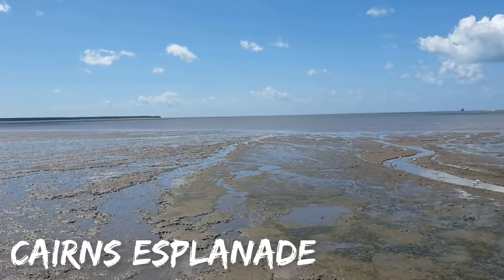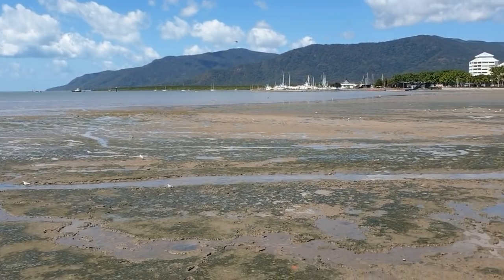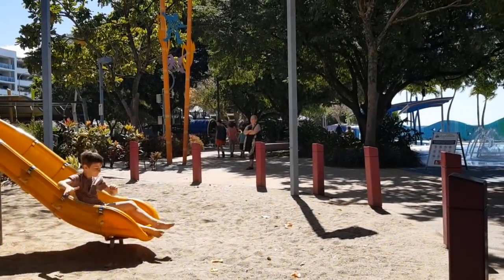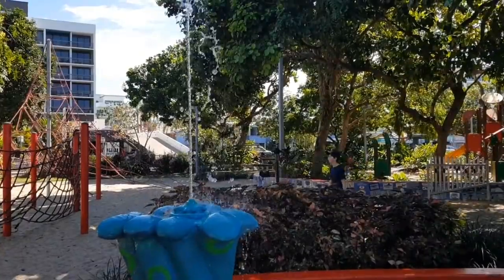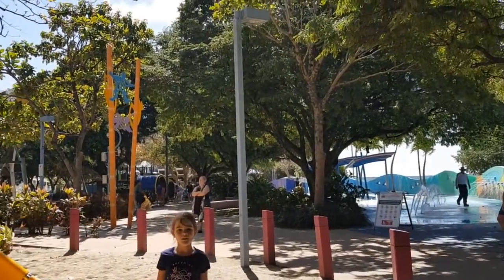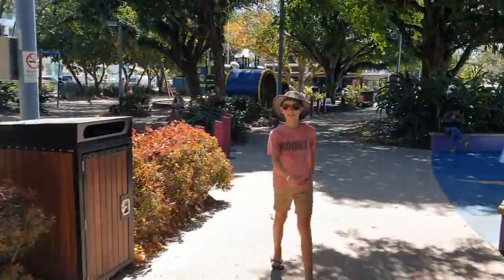Tide is out. Look at that. It's down on the foreshore in Cairns. There's this huge playground down on the Esplanade. It's even got little water play areas in different spots. The kids have gone over to the big kids playground over there. Super cool playground area. Heaps to do.